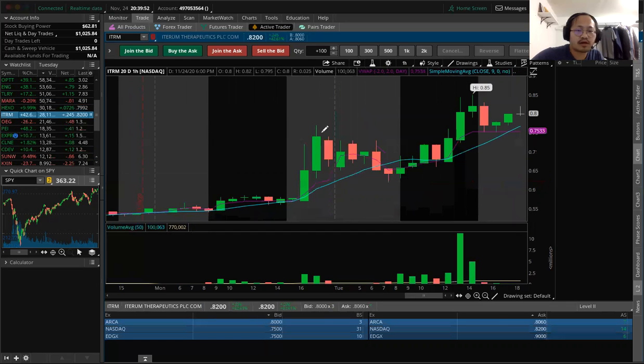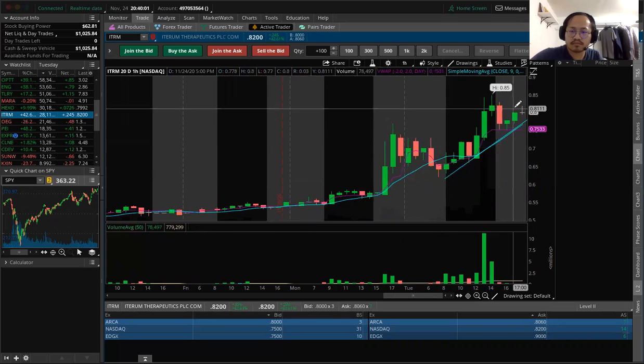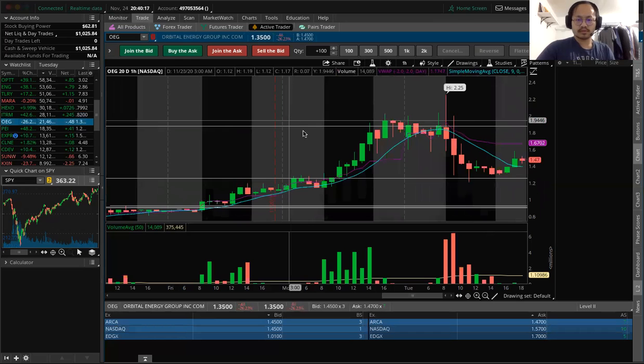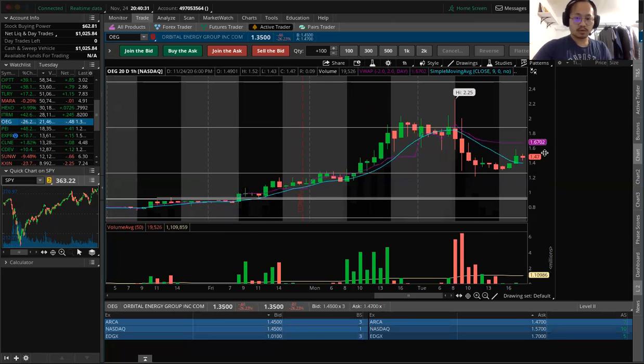What else is there? ITRM. Nice move. It looks like the uptrend is still on. We'll see how it will do tomorrow. Bullish pennant. OEG. Nice all day fade. It looks like it's found its bottom in the 120s. But again, we will see.